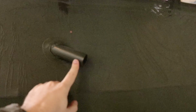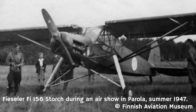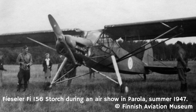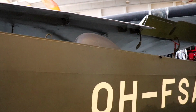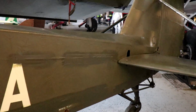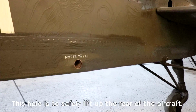Over here we have a little tube that would be where you would fire your flare gun out. This aircraft has seen service after World War II with the Finnish Army and Air Force, so it does look a little bit different with a couple of modifications. As you can see, for example, this is not World War II spec right there. You can also see that there are certain patches and so on over here and over there. That is just normal operational use, and actually, I feel, adds a little bit to this aircraft as well.